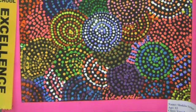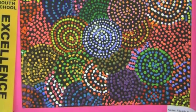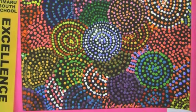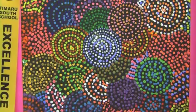My artwork was inspired by an Australian Aboriginal design. I used a matchstick to dot the paint on the black paper, so when it dried it gave it texture. I also used bright colours so it stood out across the room.